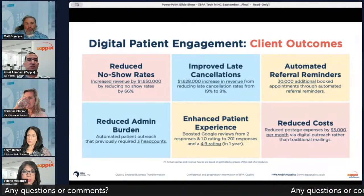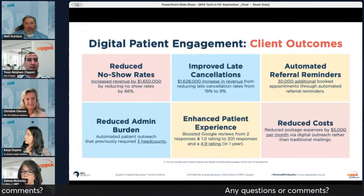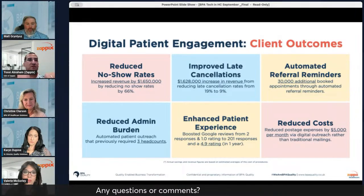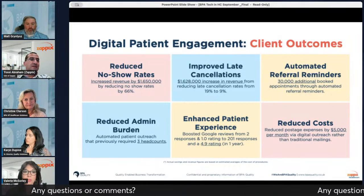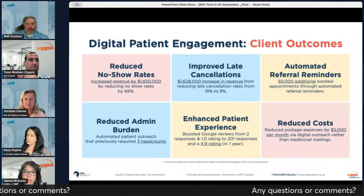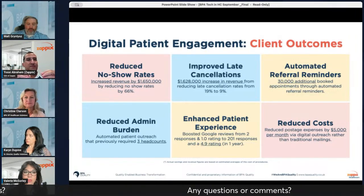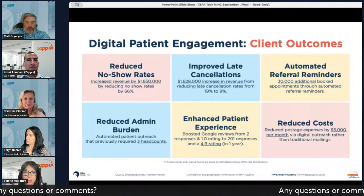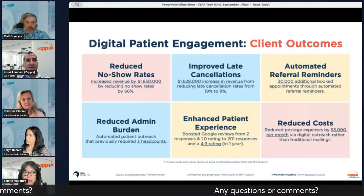First and foremost, reducing no-shows and late cancellations. For several clients we have reduced no-shows from 15% to 6%, from 18% to 9%. But we see very significant reduction in no-shows and late cancellations every time we deploy this solution.